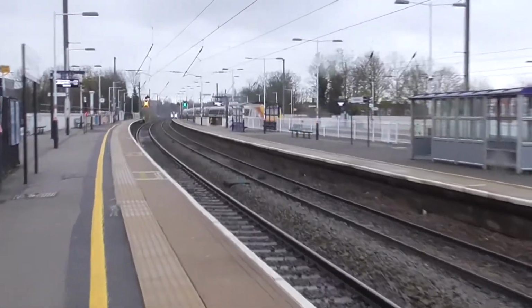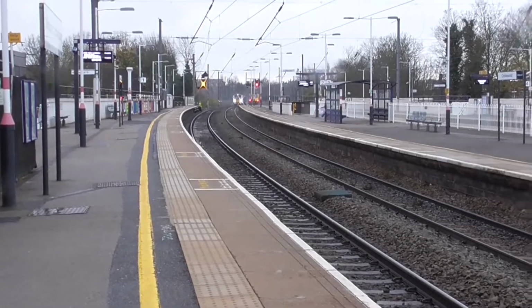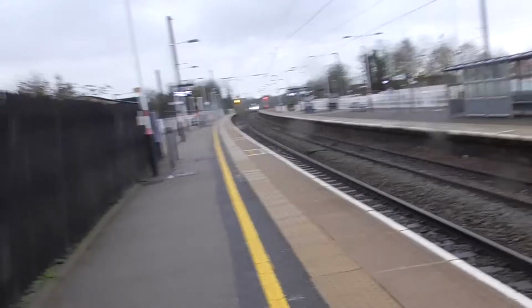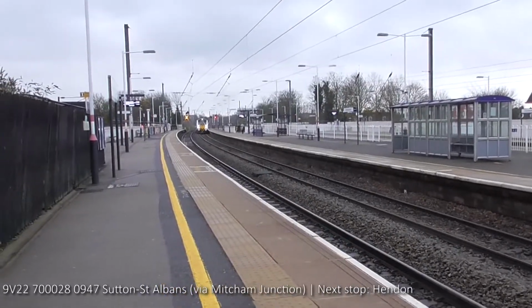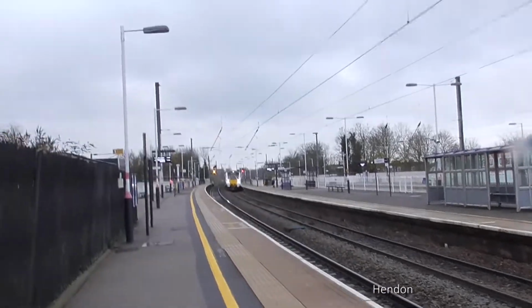Oh, passing through there, catching me totally by surprise, was 222017. That is on a service going from Corby to London St Pancras International. Weird it's a 5-car, but usually there are 4 cars. I'm not sure, actually. Oh, no, it's not. This is the 0947 Thameslink service going from Sutton to St Albans.